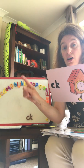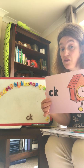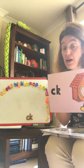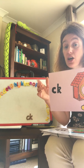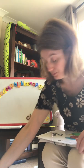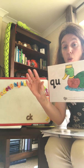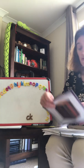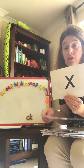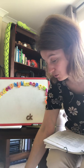K, k, k, k. We're going to be using this digraph in one of our words today, so I'm going to keep it near so we can remember it when we come to read a word. Qu. Qu, qu. And here were the sounds on their own. Z, y, x. So today we have two new sounds.